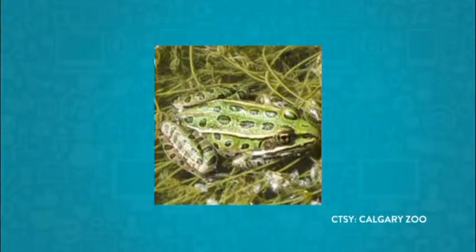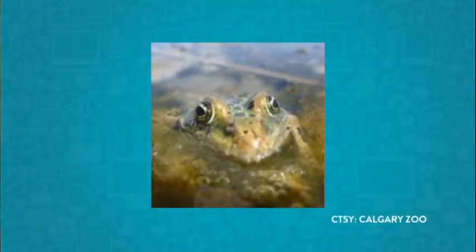Was it because of forest fires? We don't know. So definitely changing land use patterns probably played a role.